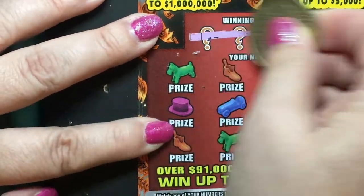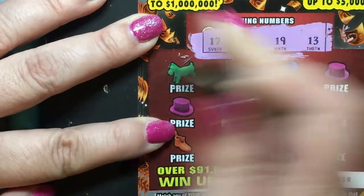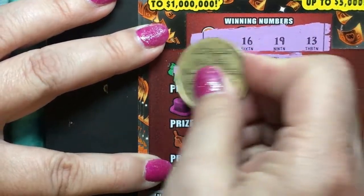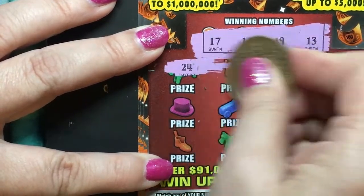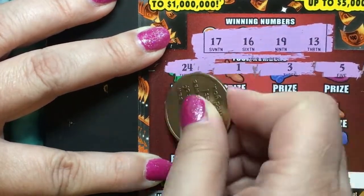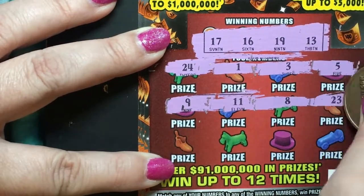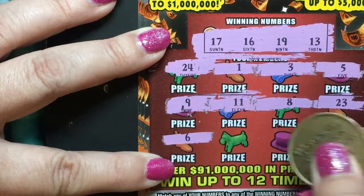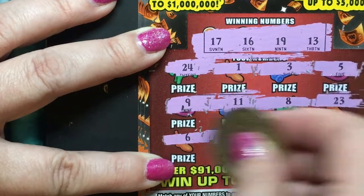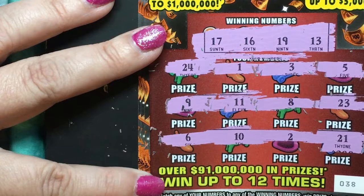Okay, number 38. This would be the one before the losing ticket that we did yesterday. So here we have 24, 1, 3, 5, 9, 11, 8, 23, 6, 10, 2, and 21. Do you see anything? I don't think I do.